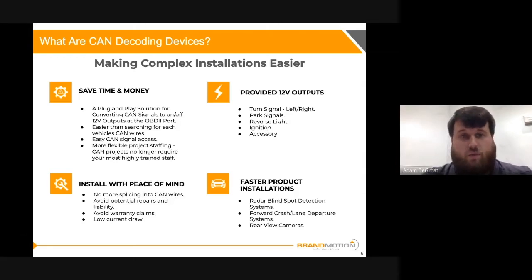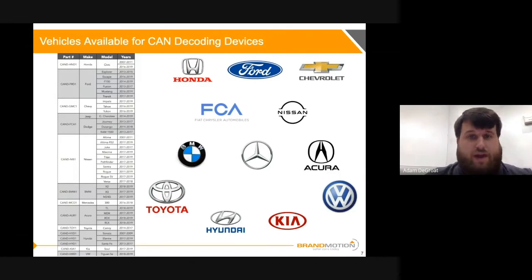So now that we've touched on what CAN decoding devices are, how they work, and what the benefit is, what vehicles can you actually use this on? Simply put, we've got it for Honda, Ford, Chevy, FCA, Nissan, BMW, Mercedes, Toyota, Hyundai, Kia, and VW. So a pretty wide range in vehicle makes, a little bit more limited in the vehicle models within the makes. If you see here on the left, it'll be all vehicles we have the CAN decoders available for currently. Now, if there's something down the road and you need a different style of CAN decoder, we potentially could work that in, but this is what we have in-house and available currently.